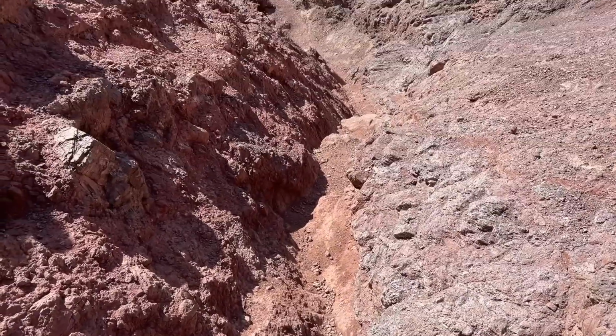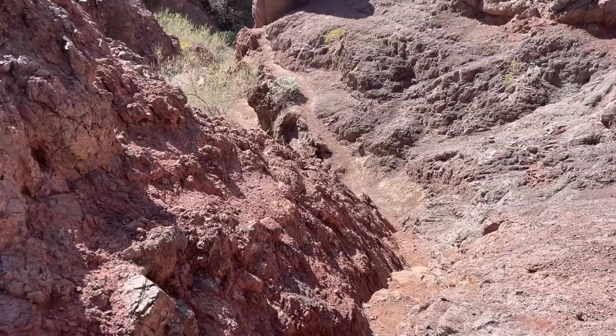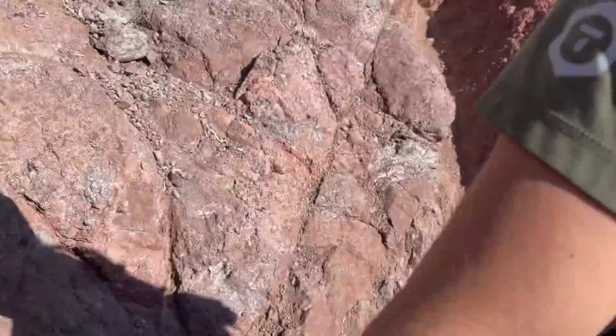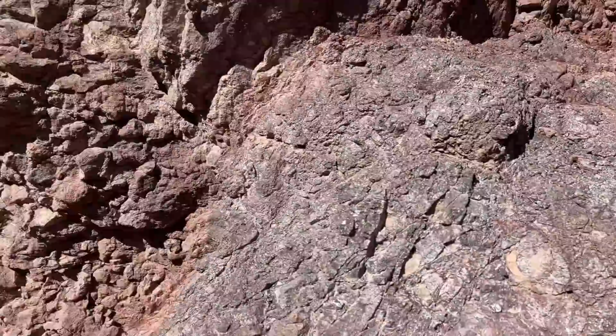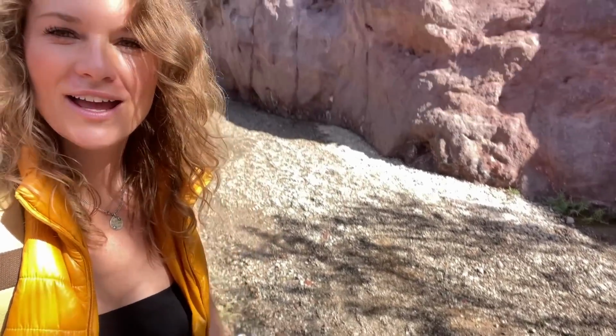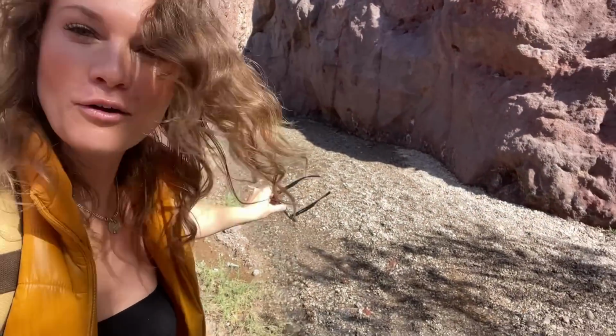All right, heading down the mountain again. We're headed towards that running water, so it's rather treacherous, making us earn it. This is super cool. We just reached water and we're gonna hike up this canyon and follow the water up to the springs.